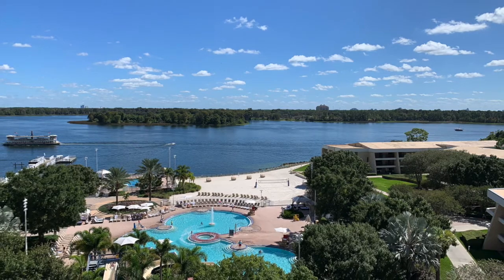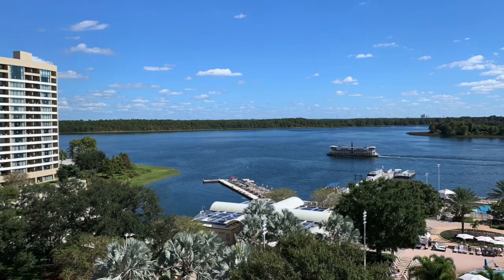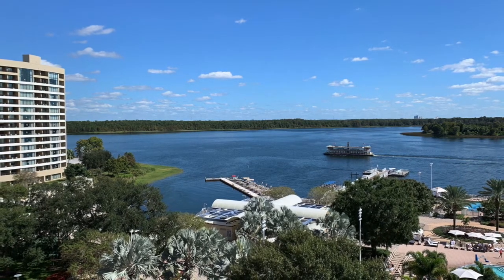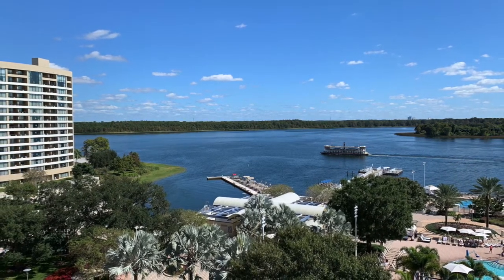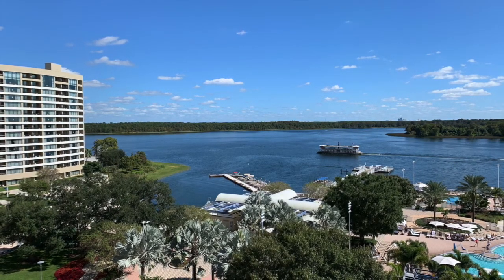At night, they have a little display parade of lights, so you definitely want to watch that. It will go by twice, and you'll see in this clip on the side is Bay Lake Tower, which is a Disney Vacation Club resort.